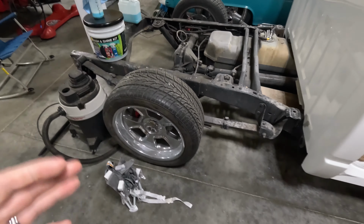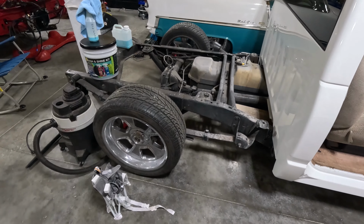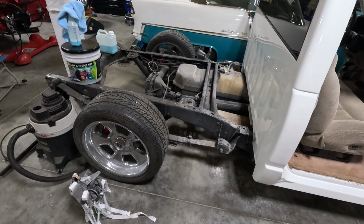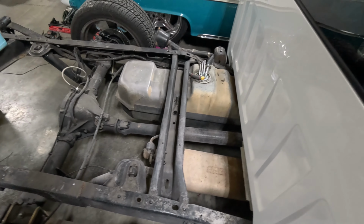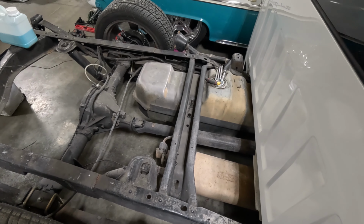I really like, and I've heard really good things about, the Ridetech rear kit, but that is some stuff that I want to do before I put the bed back on. And obviously, if I do that, I want to paint this, take out this crappy, I don't even know what kind of muffler that is, and make it a little nicer back here. Maybe clean up the gas tank and coat it.